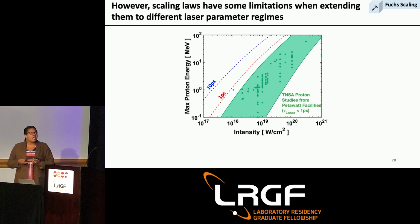What they saw is that NIF ARC exists in a strange laser parameter space compared to previous research. In particular, it produces pulse durations much longer than a picosecond: one picosecond, 10 picoseconds, up to 40 picoseconds, which was strange compared to other facilities. So the central problem back then was: if we extended this Fuchs scaling to 1 picosecond and 10 picoseconds, the operating range of the NIF ARC laser, would we still get maximum proton energies that were useful?